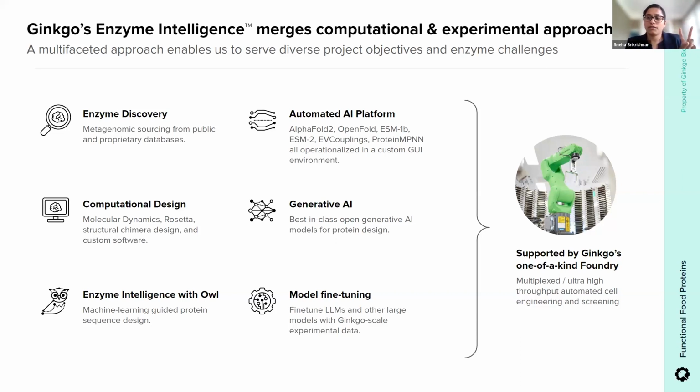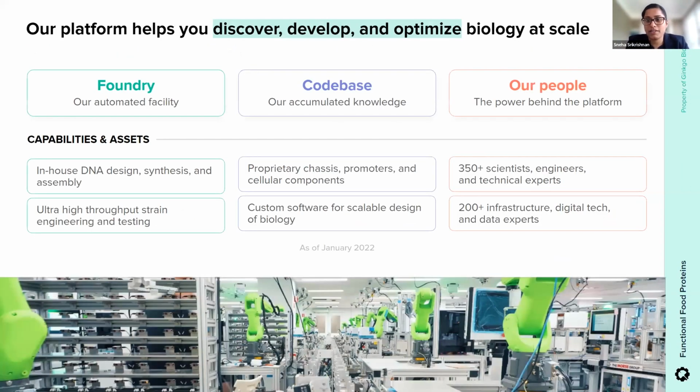Now, those are about the primary sequence of the enzyme, right? How do we actually do our work in the foundry? Well, Ginkgo is essentially a combination of man and machine, right? We optimize our solutions, we optimize our scale, and we uniquely tailor and specific need. Our foundry is essentially our automation facility. We learn from the experiments that we run in this foundry, and that's our accumulated knowledge or code base. And all of this is done by our massive group of scientists and engineers.